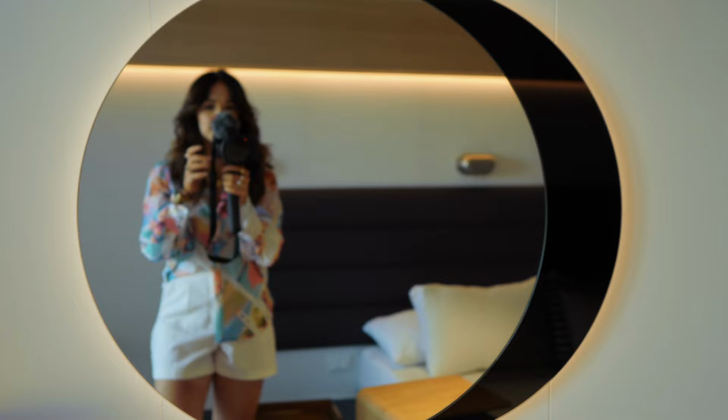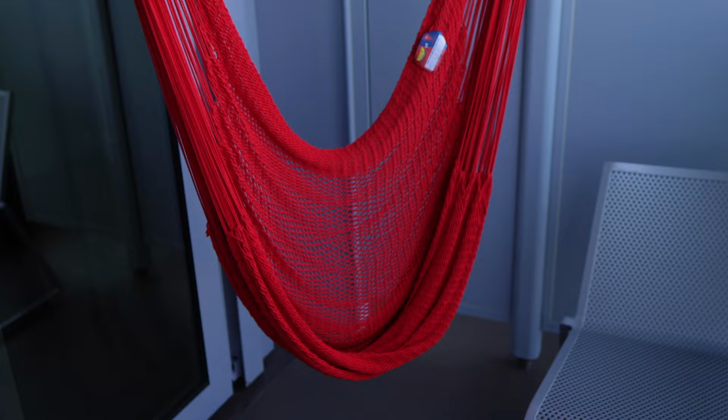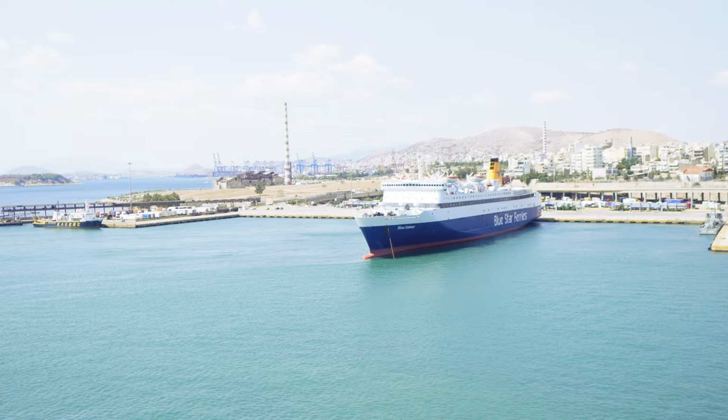Anyway, this is the mirror. You got a little stool here, or a little shelf space, and you got your mini fridge where you can store your two bottles of wine that you can bring with you on the cruise. They have water for you every day. The bathroom, you know, it's small, but gets the job done. And a little rain shower. And the iconic red hammock and your chairs. And the view. And that's the room tour.